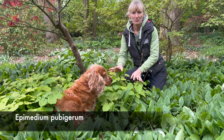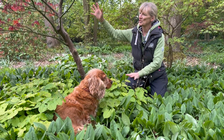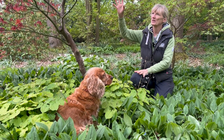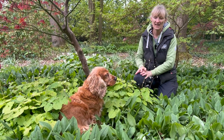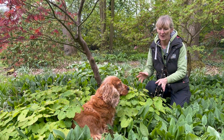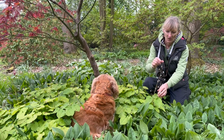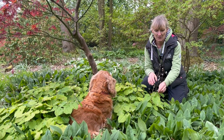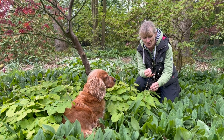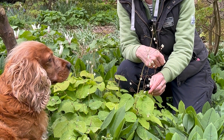So Epimedium pubigerum. This is another excellent one for shade. You can see it just combines beautifully with the deep burgundy foliage of the acers. And typical, as a lot of these varieties do come from Japan and Asia. This one, pubigerum, holds its flowers well above the foliage, so in that respect it's very good. The flowers really are quite tiny but very dainty. Flowers a little bit later than some of the other varieties.